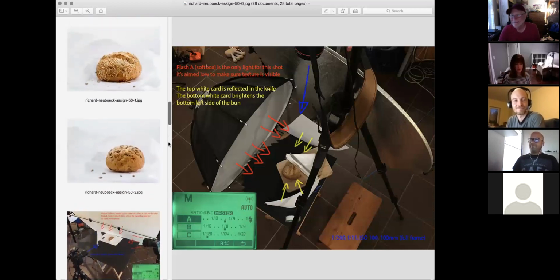Well, let me just interject this. If the bakery's interested in the pictures, don't listen to my sorry ass. Take these versions down to the bakery and ask them which one they like. Oh, I'll do that anyway.